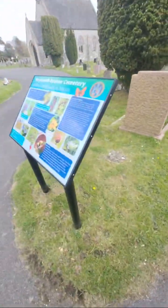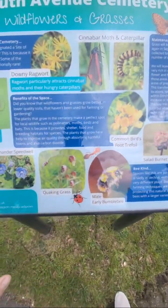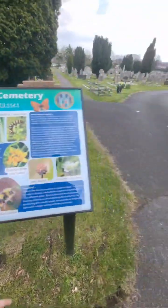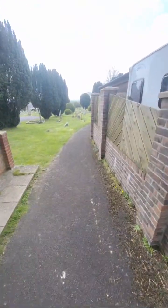I'm gonna just have another look, guys. Take it all in. See if we can spot any as we go around. Quaking grass, never heard of that before. We'll start off this direction, go around the edge.